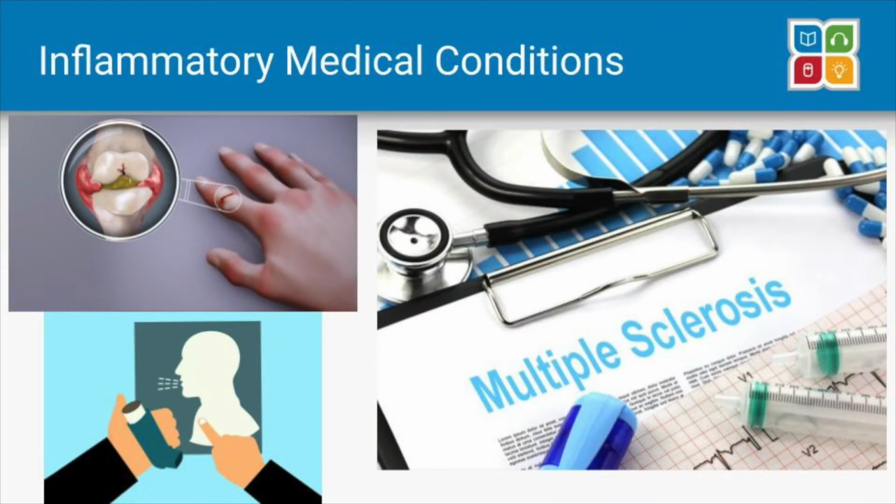Some examples of chronic inflammation are psoriasis, arthritis, multiple sclerosis, lupus, inflammatory bowel syndrome, and asthma. An anti-inflammatory diet is extremely helpful for those with any disorder involving chronic inflammation in the body. Helping reduce your overall inflammation could help regulate or even prevent some of these diseases.